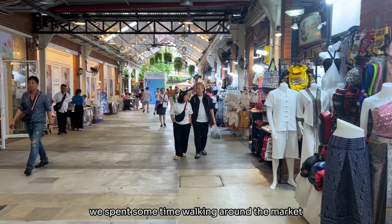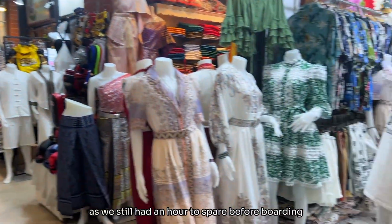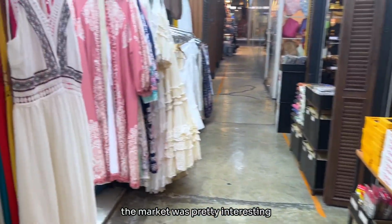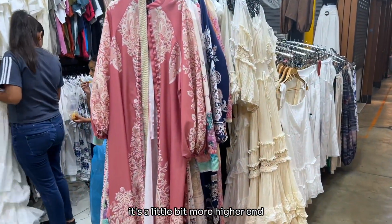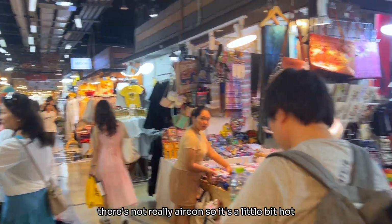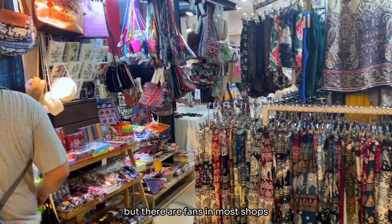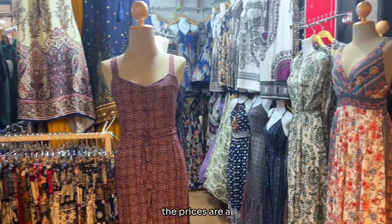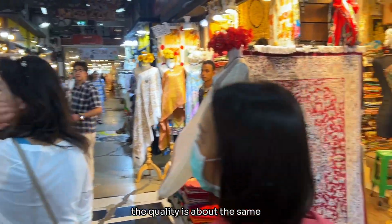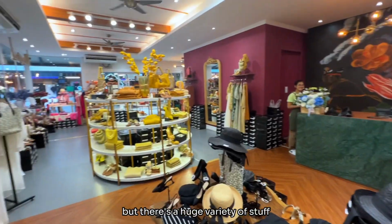We spent some time walking around the market as we still had an hour to spare before boarding. The market was pretty interesting. It's a little bit more higher end than regular street markets. There's not really aircon, so it's a little bit hot, but there are fans in most shops. The prices are a bit higher than what you get on the street. The quality is about the same, but there's a huge variety of stuff.